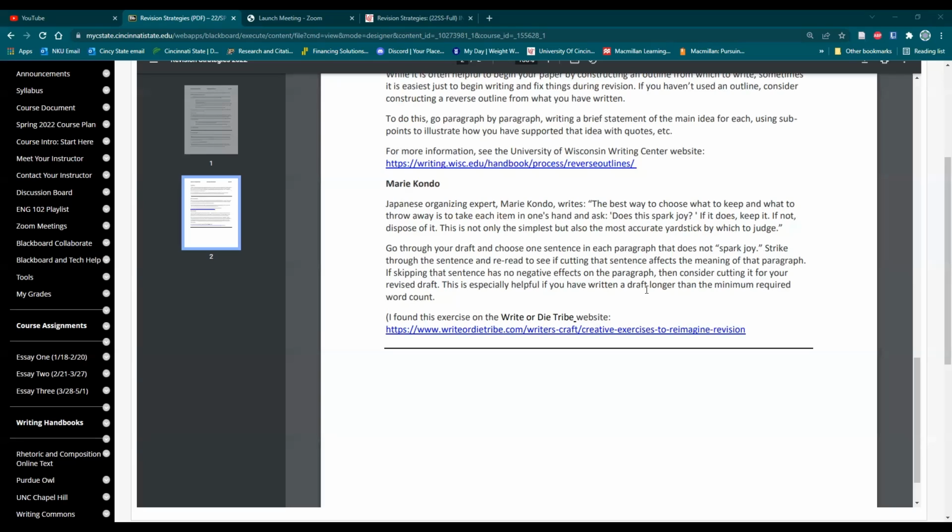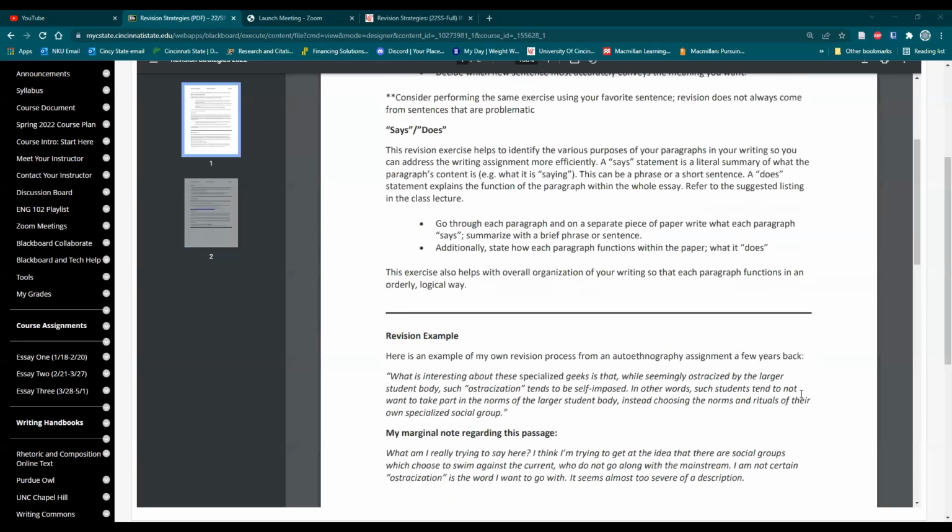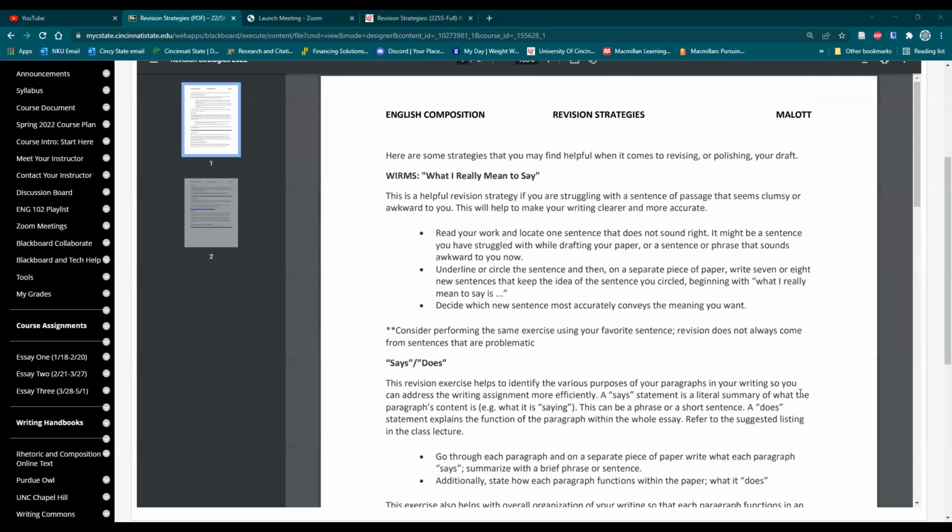And as I said, this is really helpful if you've written a draft that's longer than the minimum required word count. If you are struggling to get to the minimum required word count, I do not recommend Marie Kondoing your way through your draft. So those are, and this is the link for that blog. So those are some revision strategies, some different ways that you can take a look at your draft and see how you can go about revising either on a sentence level or on a paragraph level.